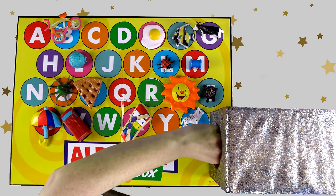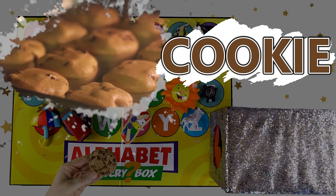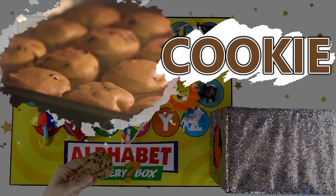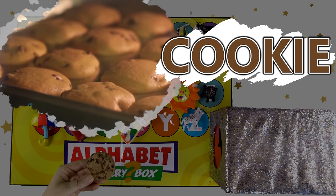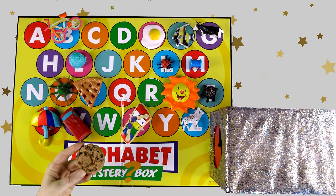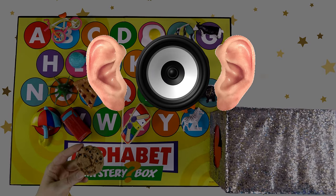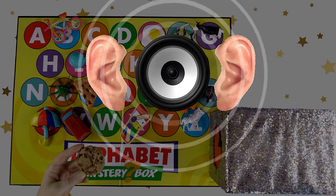Okay, let's reach inside. Oh, look, it's a cookie. And boy, does it look delicious. I just want to eat it up. Yum. Nom, nom, nom. Remember the secret? Each letter makes a sound. Let's turn on our ears. Let's turn up the sound. Let's say the word together.